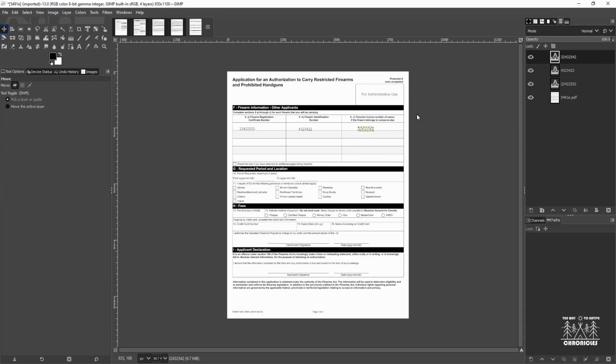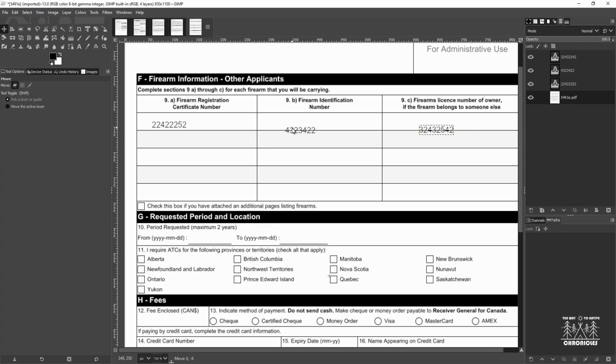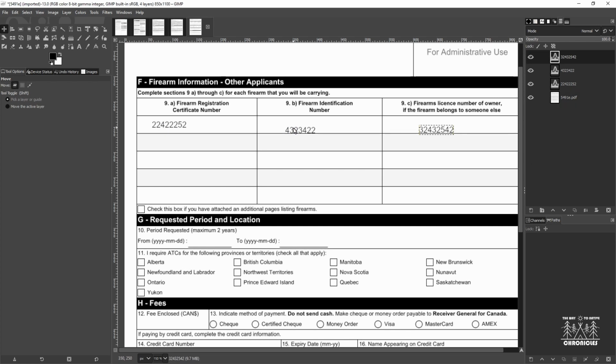I wonder if I can just hold down control and zoom in. Oh, yeah, I should be able to pick that up. Maybe shift. I guess not. I'll do one at a time. Oh, Control Z, I moved the paper.